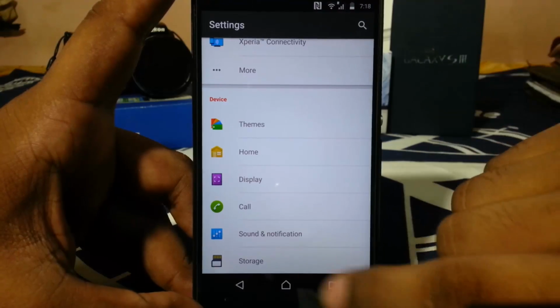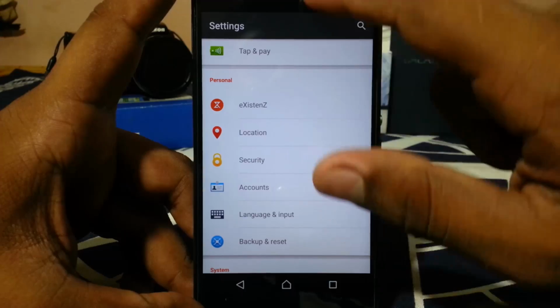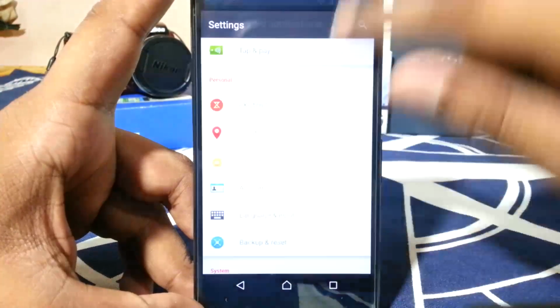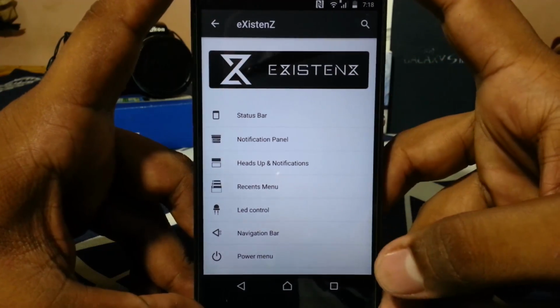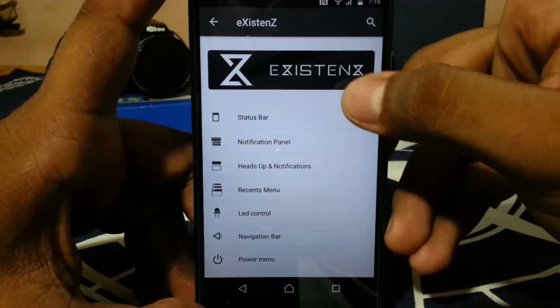So yeah. Now let's go to the extra settings, which is called Existence, which is also available on this page called This Is It, so you can also enable that from there. In the Existence menu you have extremely vivid, varied kinds of settings, even LED control, navigation bar, all of that is available here.